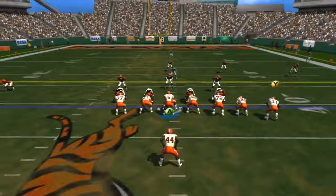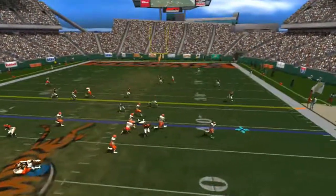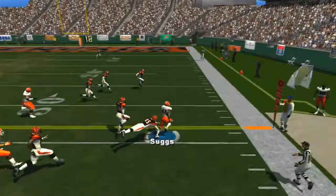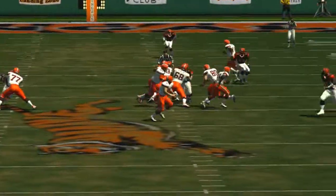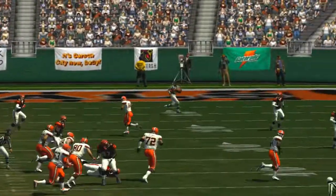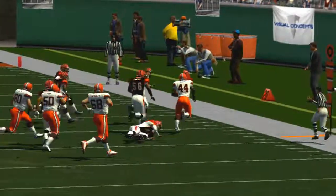2nd and 7, Garcia drops back in the pocket, pumps it, pressure off the edge, checks it down to Suggs, who catches the ball and sprints for the first. Garcia took a hard hit as he let go of the ball. His bravery will forever be remembered. Suggs is playing pretty well today.